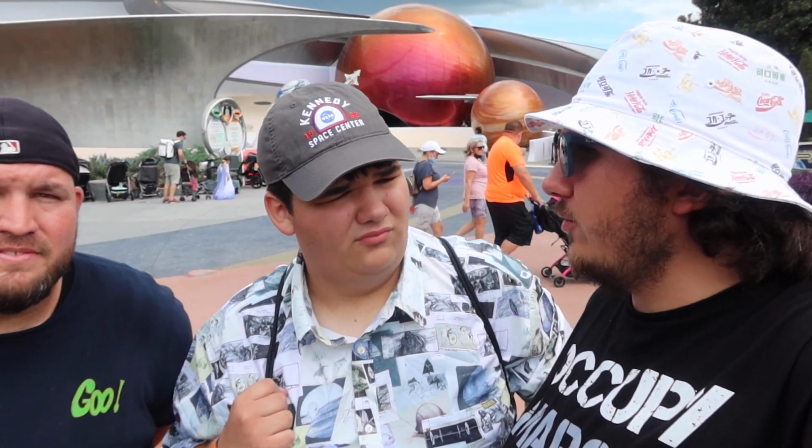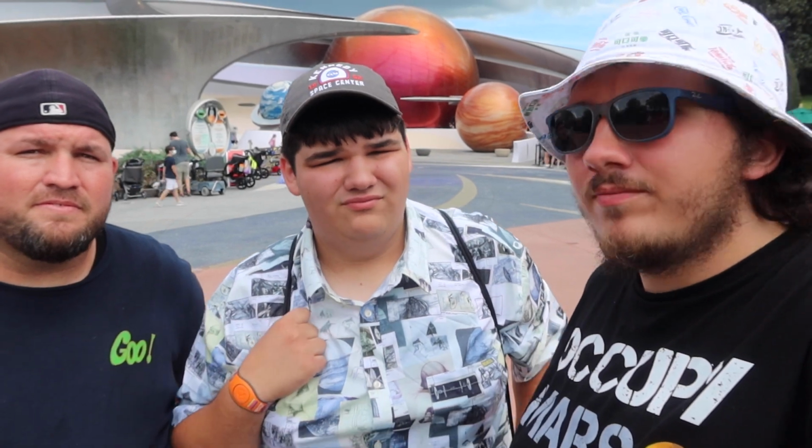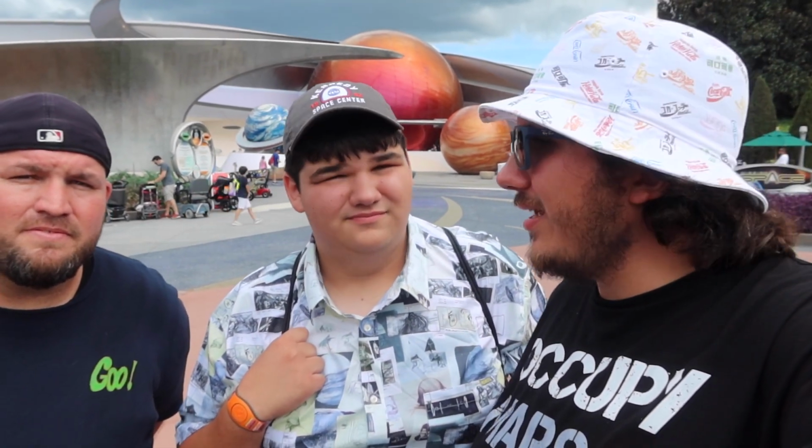Overall, I thought it was a fun experience. Any thoughts on the food? I thought, the food. So I really enjoyed the food. I thought it was some of the better food, especially that you can get in Epcot. I'm not a huge fan of any of the Epcot restaurants, so I'm really happy with this edition.